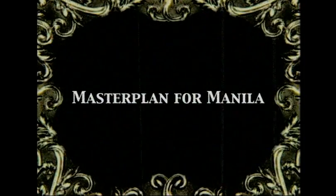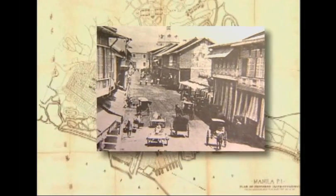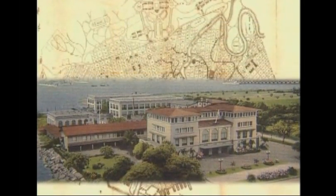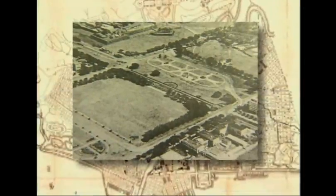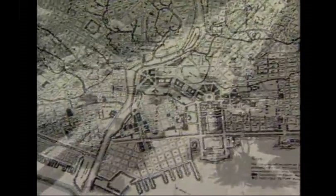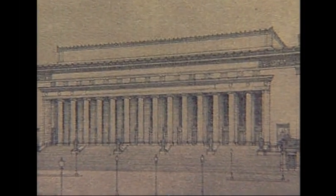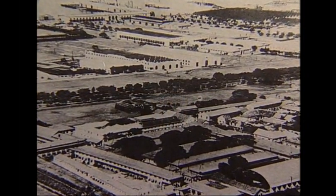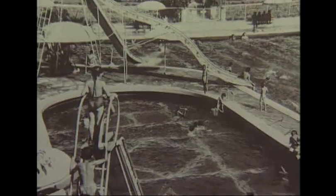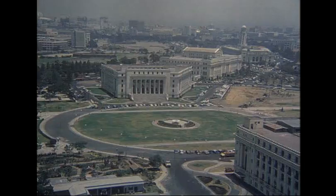For Manila, Burnham recommended detailed procedures for an imperial placemaking: the development of the waterfront and the location of parks, playfields, and parkways, the establishment of a street system which would connect every part of the city, the zoning of building sites for various functions, the development of waterways or esteros for transportation, the provision of summer resorts within an accessible distance from the city. It had a central civic core.